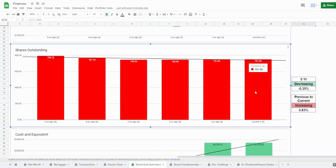Now let's take a look at the shares outstanding, and this is actually a metric that I really want to pay attention to here in McDonald's because this one strictly correlates to their dividend. This tells you whether or not the company is diluting you as the investor. You want this number to be going down, not up.